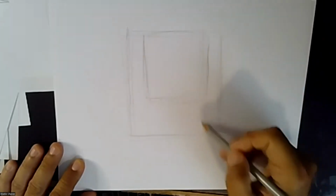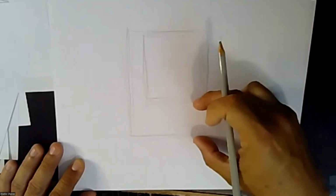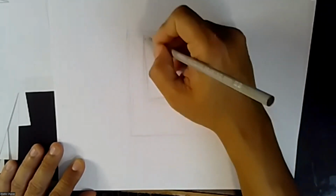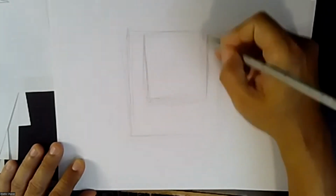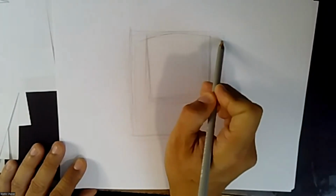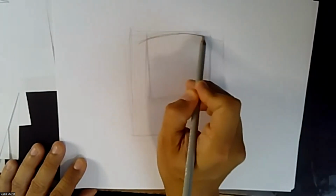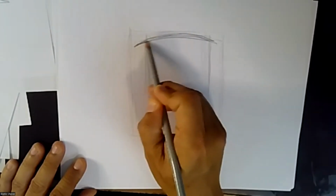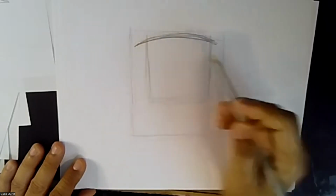And then down here, this is half a square. So here's my half a square. This is where the hat is going to be. If you just start off with a square, that's fine. The top part is the top of the hat, and it's rounded just like this. Bang. Look, I'm using my wrist to get that line. It's a pretty thick line too.